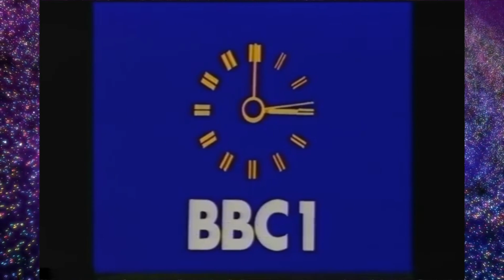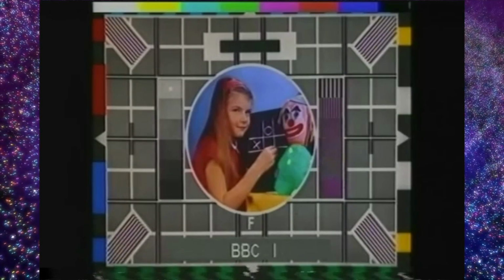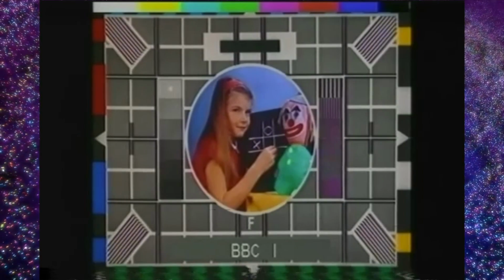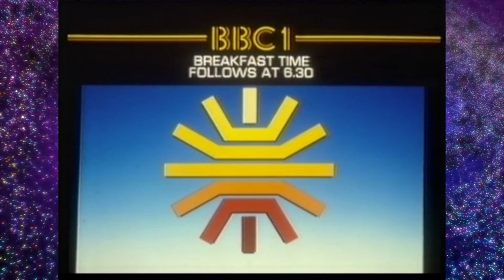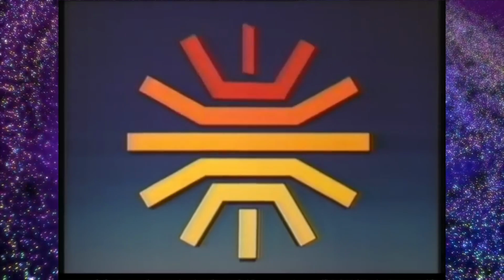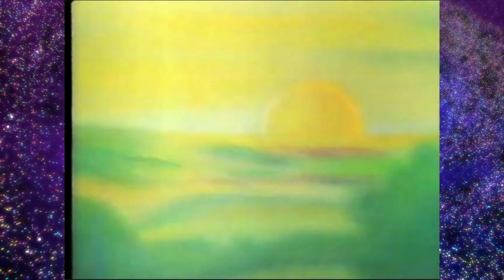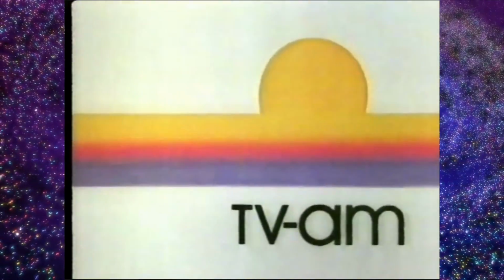The routine of the slide appearing during the day, when channels weren't on the air, would continue until the spring of 1983. Around this time, the BBC and ITV were looking to expand their broadcast hours, particularly with the launch of breakfast television. The BBC had Breakfast Time, which began on the 17th of February, with ITV's TV AM following 2 weeks later, on the 1st of March.